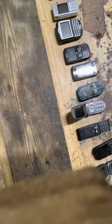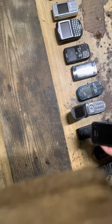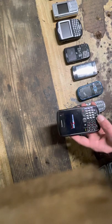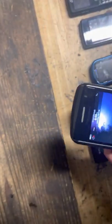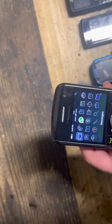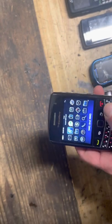Let's get started. This is a BlackBerry Bold on Verizon. This was a world phone. I have absolutely no idea when this phone was made, possibly around 2010 or 2011. It works absolutely perfect.